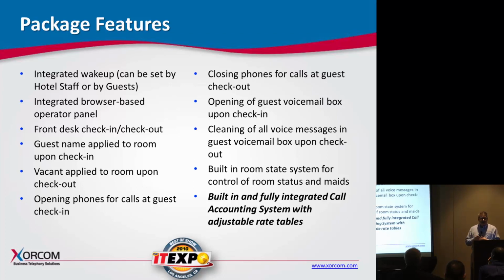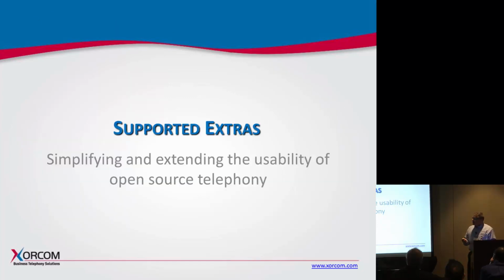There's even an IVR-based system for the hotel service staff to call in and use the IVR to say that the room is ready to be checked into, or it's dirty, or it's in the process of being cleaned. So that's included within the Complete Concierge as well. All right, let's talk about a few supported extras, and then we'll wrap things up and get to the next presentation.